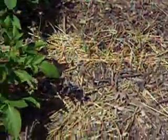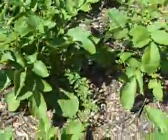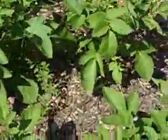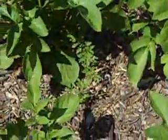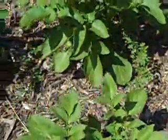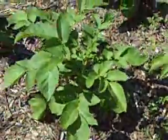Here's 2 rows of onions. Boy, they were little bitty tiny when we put them in. They're really up and looking nice. Put straw under them. There's another little partial row. Here are potatoes. They're looking good. There's some volunteer tomatoes in between there as well. I'll leave those. I'll tell you more about that in a minute.